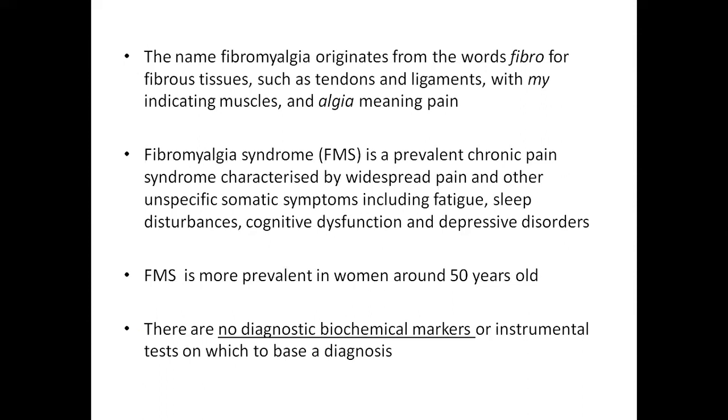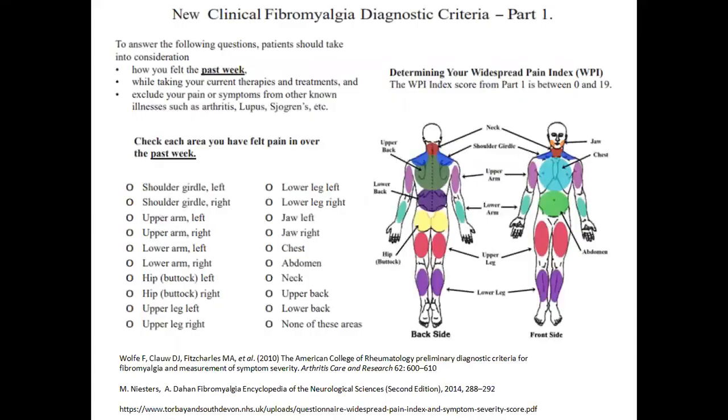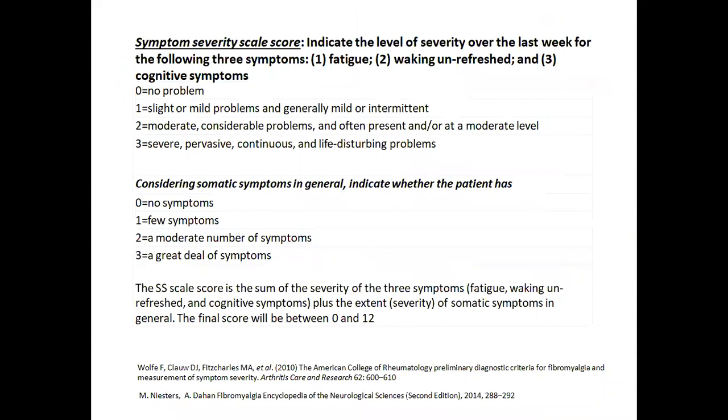Currently, there are no diagnostic biochemical markers, and so the diagnosis itself is purely determined by the symptoms themselves. So we look at things like the determination of the widespread pain index, where we look specifically at particular pressure points, and the symptom severity score, which is an indication of the severity of symptoms over the last week. And we look at things like fatigue, sleep, and cognitive symptoms. And then we combine this with other unrelated symptoms such as gut issues, nausea, that kind of thing.